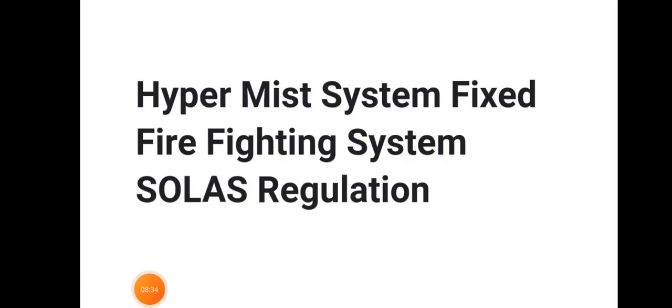now the Hypermist system, a fixed firefighting system, and its SOLAS regulations. Last time we studied the sprinkler and its SOLAS regulations. Now for the Hypermist system in fixed firefighting, how do we use it, and what are the SOLAS regulations for the Hypermist system?